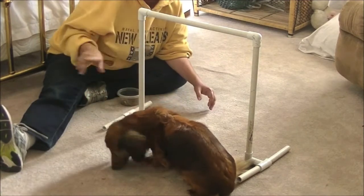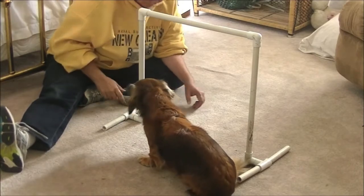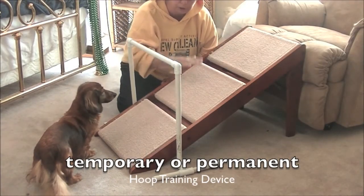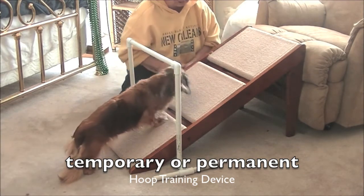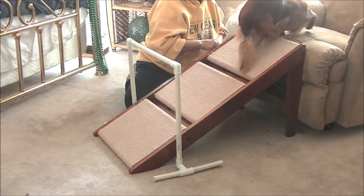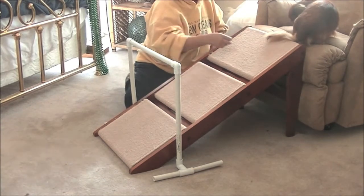Once your dog is clearly going through the hoop with no problems, you're ready to add it to the end of your ramp. Since you've introduced a new object to the ramp setup, you want to go back and reinforce the ramp. Yes. Good job. Good job. And then back down.